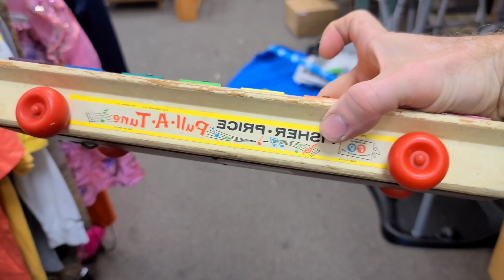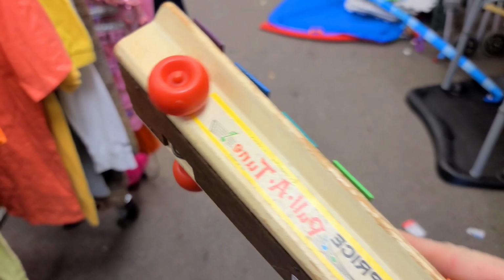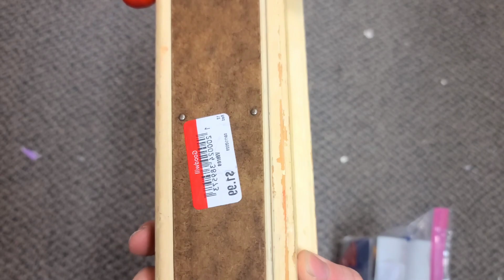It's an old Fisher Price 1964 toy. It definitely looks original. Missing the string, but that's repairable. For $2, and check this out, guys.